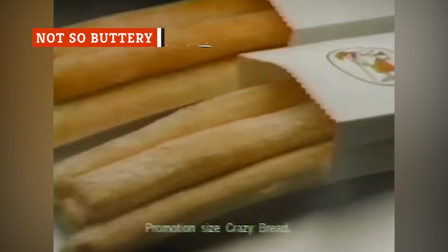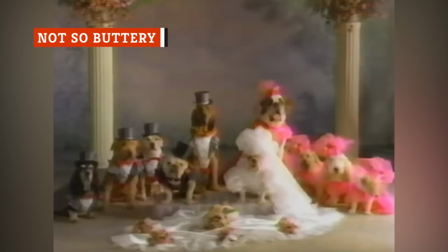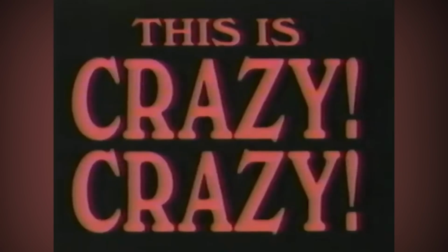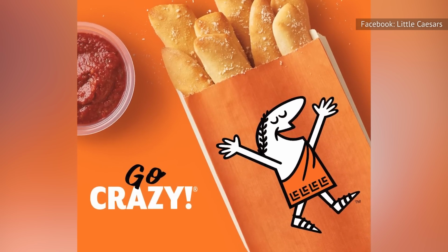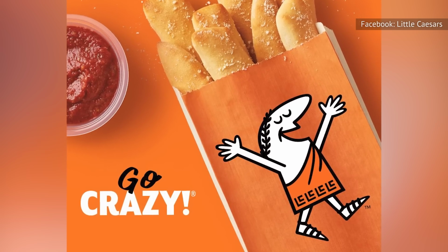Why order plain garlic breadsticks from any old restaurant when you can have Little Caesars' celebrated Crazy Bread instead? A standard order of 8 of these Parmesan-sprinkled breadsticks doused in the famous Crazy Bread spread is a pretty affordable snack that's worth every penny.